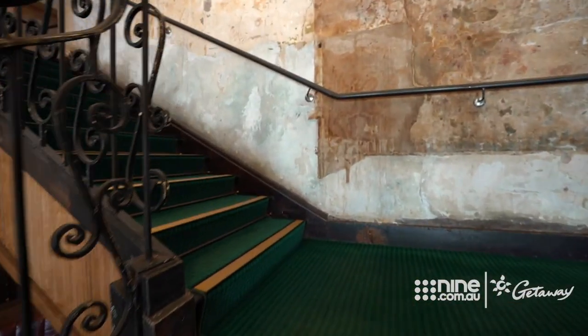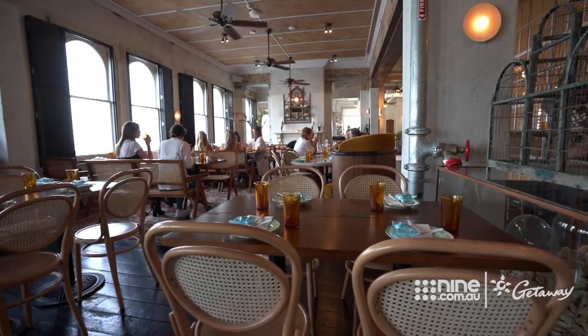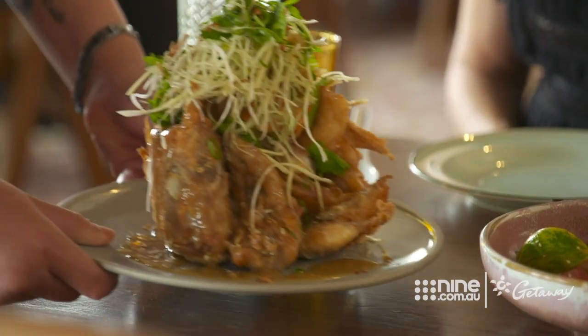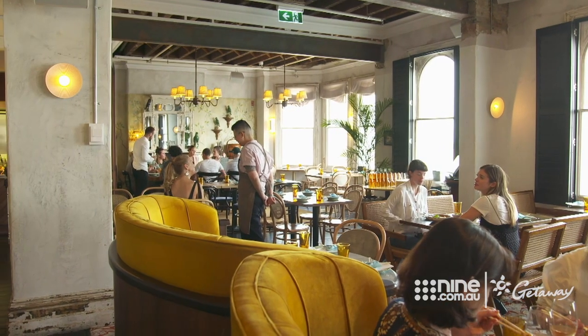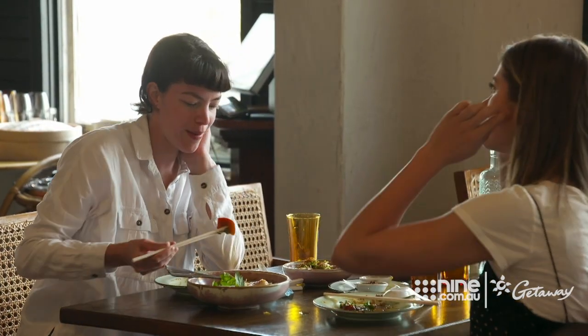Now on the middle level, you will find a Cantonese restaurant where the food is so unbelievably delicious. It's called Maya Tiger, and it's winning over diners with its gorgeous interiors and mouth-watering menu.